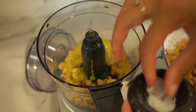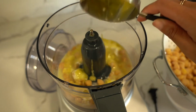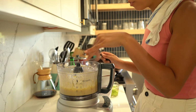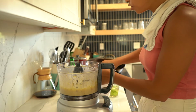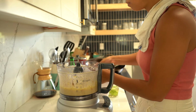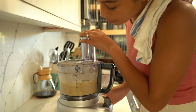A few pinches of salt and about 1/4 cup of water. Now I'm gonna blend this until it is nice and smooth. Now that we've got this smooth mixture here, I'm gonna add about 2 more cups of our cooked chickpeas. And then I'm gonna pulse this a couple times so that we get a rough chop.